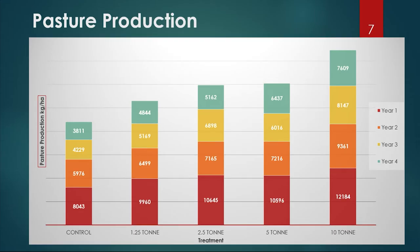In terms of pasture dry matter production over those 4 years, as I say, the normal dry matter production is basically 5 tonne to the hectare. The first 2 years were actually wet summers, so you can see the control grew 8 tonne of dry matter, and that increased up to 12 tonne at the high rate. The second year got 6 tonne of dry matter and went up to about 9 tonne. So it was a very, very responsive site to lime. The third and fourth years were very dry summers, so production was only around 4 tonne in the control plots, and the high rates went up to about 8 tonne.